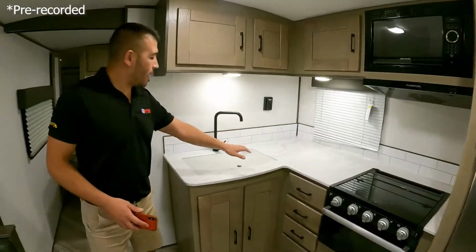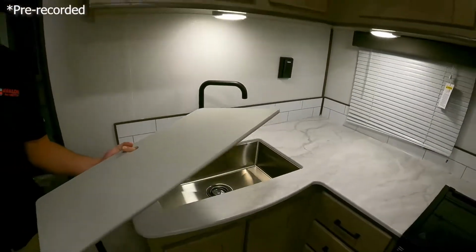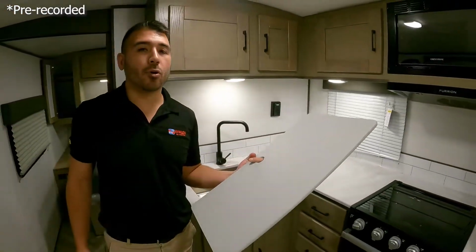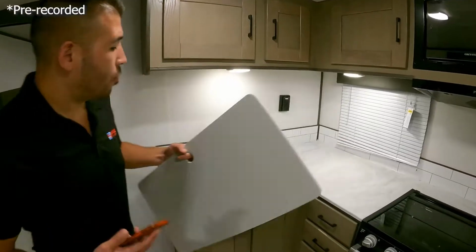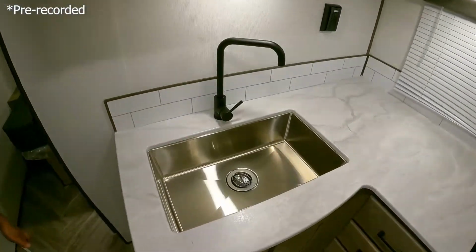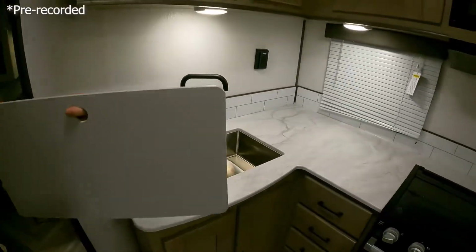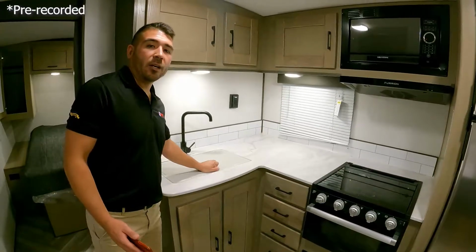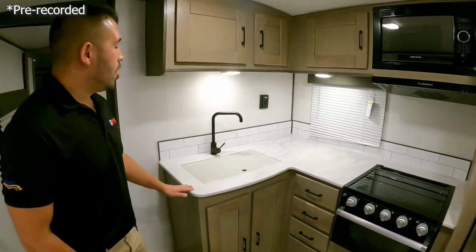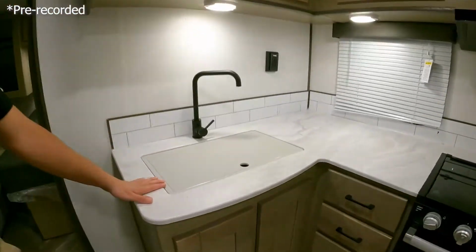You got a good amount of counter space here. I like this nice big sink cover. We can use this as a prep board, as a cutting board, as a serving board if we need to. So I like having that nice big board and a nice big sink. So plenty of room for our pots, our pans, our plates, our dishes, our cups, whatever we're working with, washing, doing, we can do it here in this nice big sink. So when we're not using that sink, we get our counter space back with our sink cover.